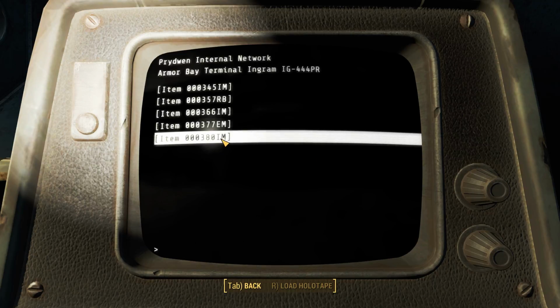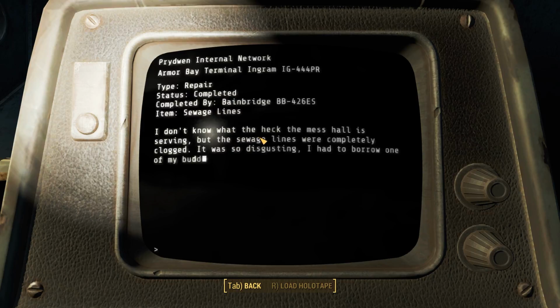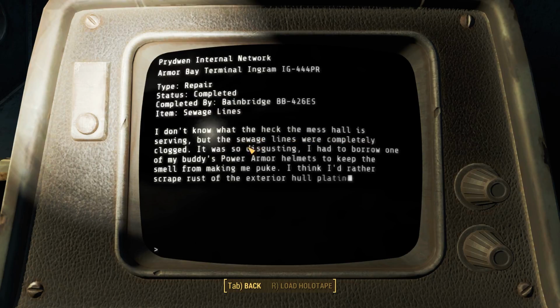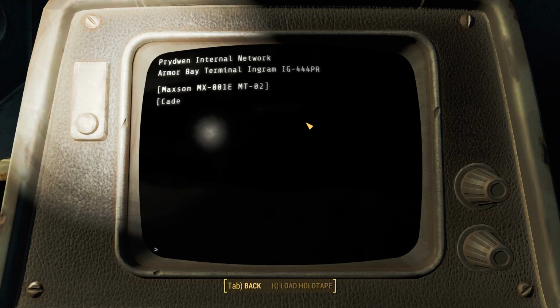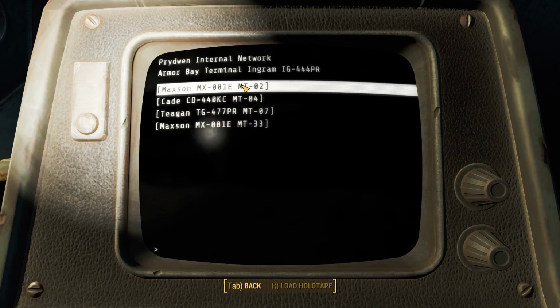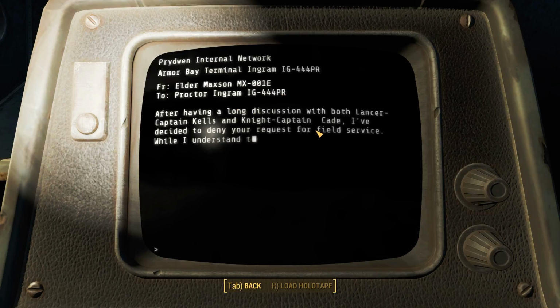And 380 IM. Repair completed by Brainbridge. This is a different person. Sewage lines. I don't know what the heck the mess hall is serving, but the sewage lines were completely clogged. It was so disgusting. I had to borrow one of my buddy's power armor helmets to keep the smell from making me puke. I think I'd rather scrape rust from the exterior hull plating next time. Poop smell. And Pridwood internal mail. Some of these might be repeats. Let's see, after having... oh, no, this is a new one, I think.